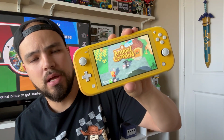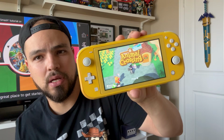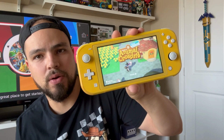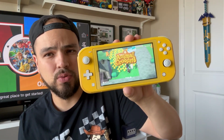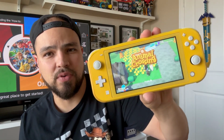I bought this one used from one of my friends online. His name is Dad's Video Games, and I'll link him below. He gave me a great deal on this, and I think I paid $140 for it. This was probably almost 3 years ago. I bought it for my daughter. She uses it for Animal Crossing.